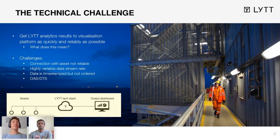It needs to be scalable because the number of wells that might be streaming DAS and DTS data to the LYTT cloud can change at any time. And our software needs to be able to quickly adapt to the amount of processing that's been asked of it. And lastly, it needs to be robust. We encounter a lot of difficulties with things such as streams dropping in and out, and our software needs to be able to handle this without crashing.